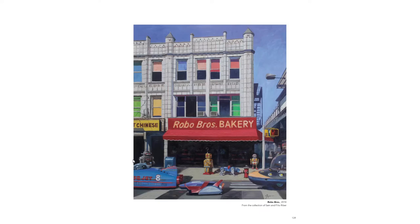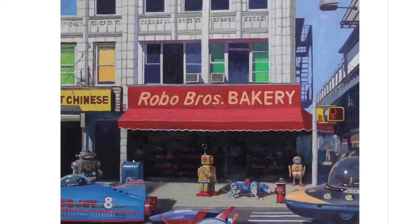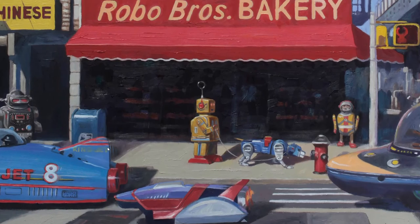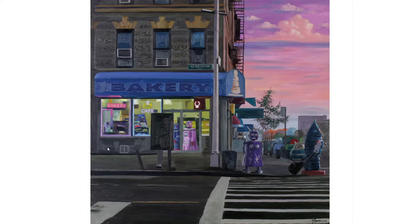Robo Bros Bakery. Chinese, just Chinese, that's it. I know there's obviously supposed to be more, but it's just funny. Oh, look at those windows, these are nicely done, very simple. Nice. Daybreak. Bakery. Look at that.